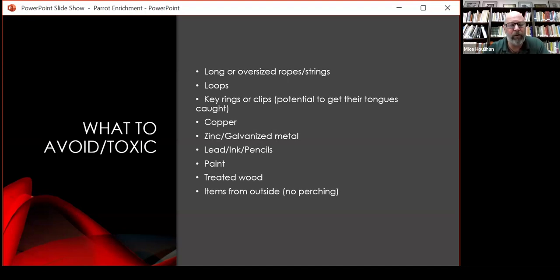Lead, ink, and pencils are also avoidable. Paint, I know some people do paint with their parrots as well, but you just want to make sure that paint is not being ingested or they're not covered in that paint. It's not getting in their eyes or nostrils or anything like that. Treated wood, any wood that's treated for insects or to preserve the wood, those chemicals are no good for them.